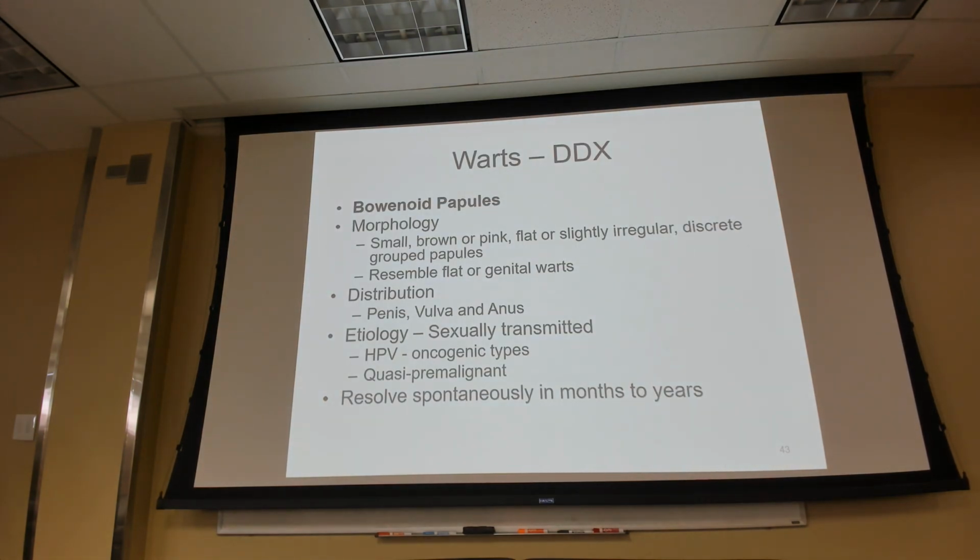Another part of the differential diagnosis is the Bowenoid papulosis. Okay, these again, they are part of HPV, they could become something that is cancerous or is leading into that. But if that's the only thing that is there as of right then, it's the differential diagnosis. Small, brown or pink, flat or slightly irregular, discrete group of papules. Looks just like flat genital warts.